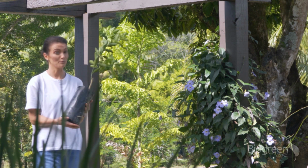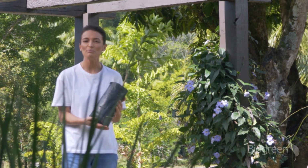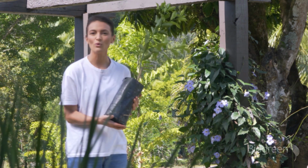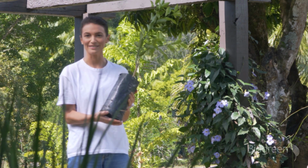Ferns, orchids, bromeliads. Remember how they used to be beautiful in those pots? Indeed. Now we can have the same quality without harming the environment. Cool, isn't it?